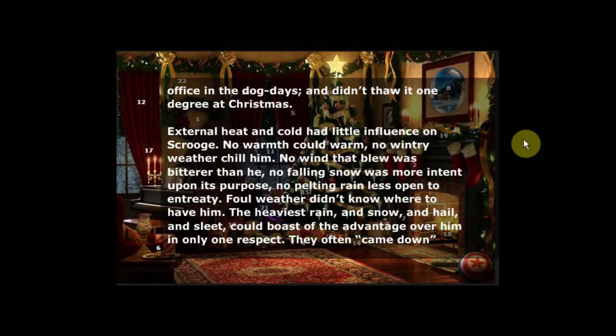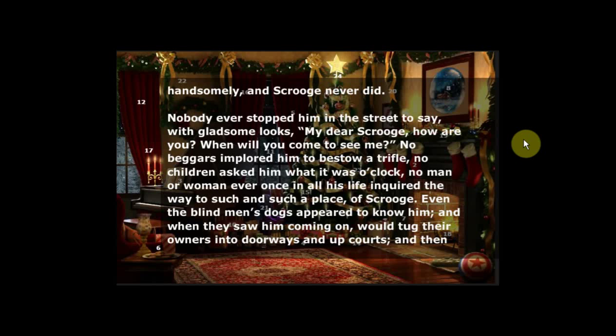No warmth could warm, no wintry weather chill him, no wind that blew was bitterer than he, no falling snow was more intent upon its purpose, no pelting rain less open to entreaty. Foul weather didn't know where to have him. The heaviest rain and snow and hail and sleet could boast of the advantage over him in only one respect. They often came down handsomely, and Scrooge never did.